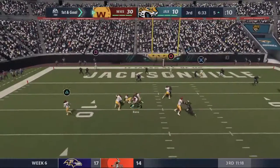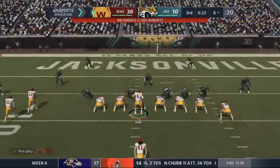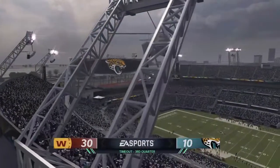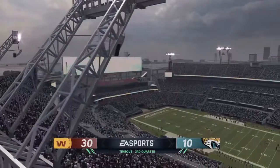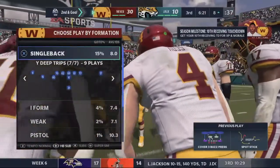Back to throw. Ross under pressure now, and he's going to go down. Sacked back around the 8. And before this second down play, we'll get a whistle, a signal, and a timeout. It's just their first, so 2 remaining as they burn 1 here in this 3rd quarter.